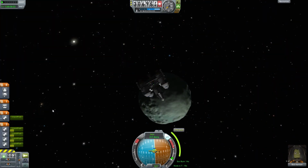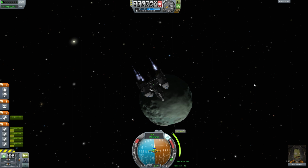Alright guys, we're back, and there is Minmus. We are about to attempt our orbital insertion burn. As you can see, we need 274.2 meters per second. I think we can do that, and we should be doing it right now. Dang it. Yeah, we could do that.